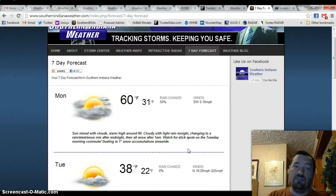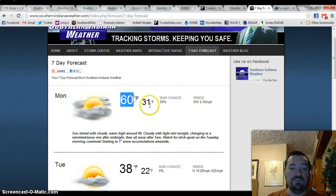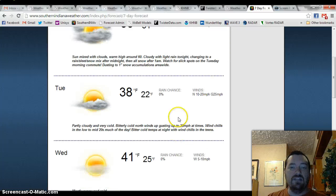A bigger event is going to be the cold, because we go up to 60 for a high today, only down to about 31, 32 tonight, something like that. So that's enough that it can stick. But then we only warm up to 38 tomorrow, and then down to 22 for your low on Tuesday night. This is that bitterly cold temperatures pushing in from the south that I talked about.